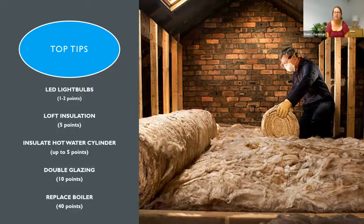Similarly, if you've got an EPC on your property and you're not sure what you would need to do to jump it up, I'm more than happy to look at it. Drop an email through with your EPC attached. Obviously, they're all available online, and we can have a look at what we would need to do and the potential spends to get it to that point as well. So we can do that for you.